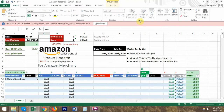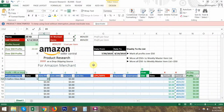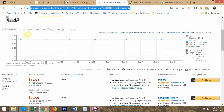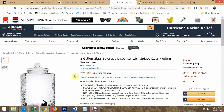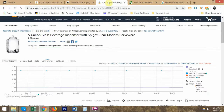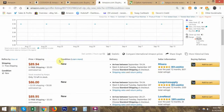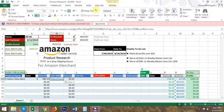The price on Amazon is $89.94. The link for Amazon, we can go ahead and link this right here. That is to say, we could link this main page, or we could link this page. This page actually has our sellers, it has the lowest price, it has the keepograph. This is the most important page to link.